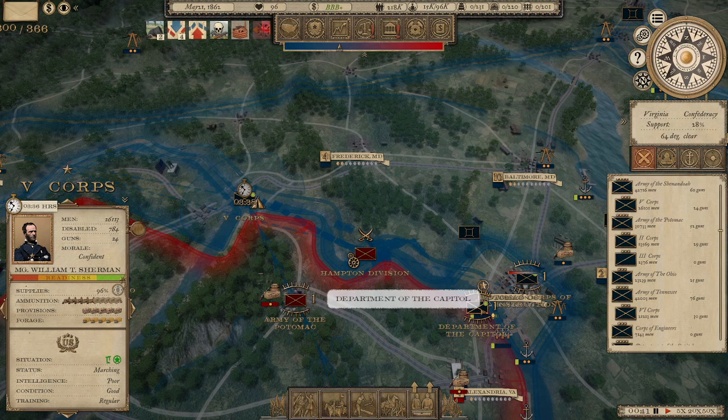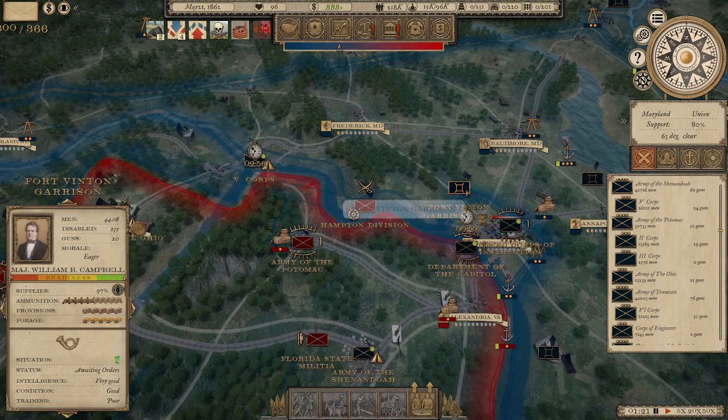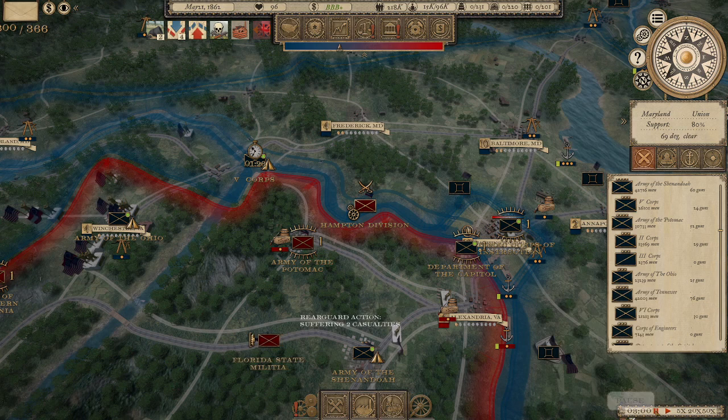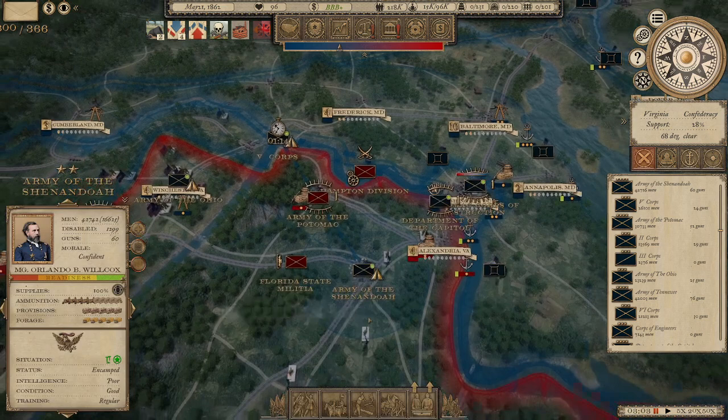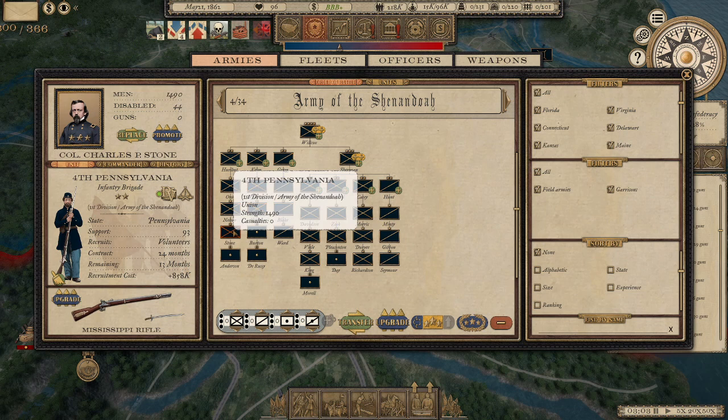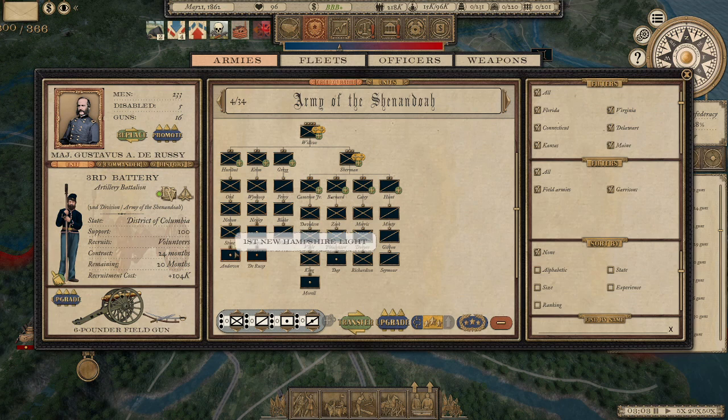Because one of the problems I was having is there's a siege here of Fort Vinton. But it's not showing up anywhere except that the Hampton division is engaged in a siege. It does say that I'm probably going to win. So I guess that's good. But I'd really like it if I could get Sherman's 5th Corps over here to engage and push them away. As it is, Wilcox here has 16,000 men, it says, which seems pretty small. I'm not really sure why. They haven't taken that many casualties at all.